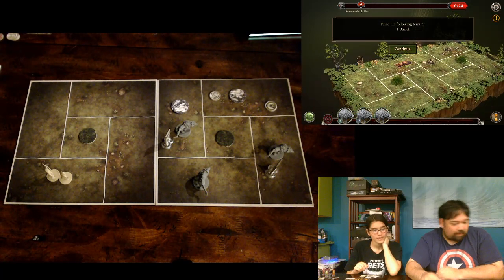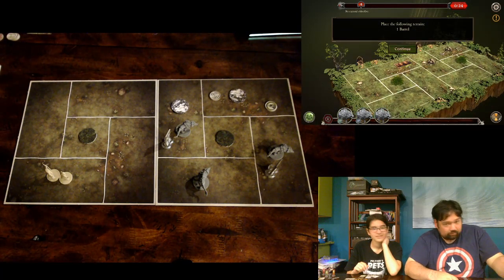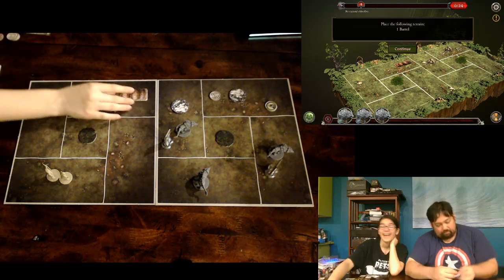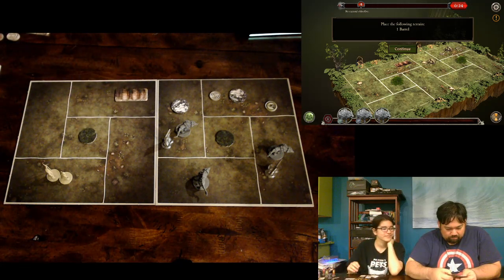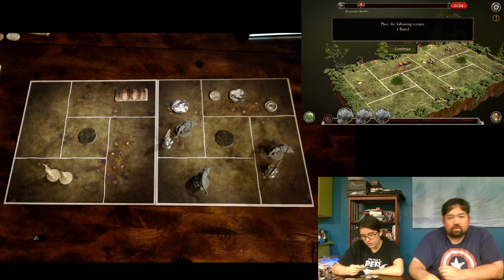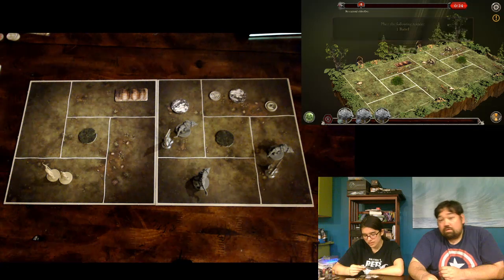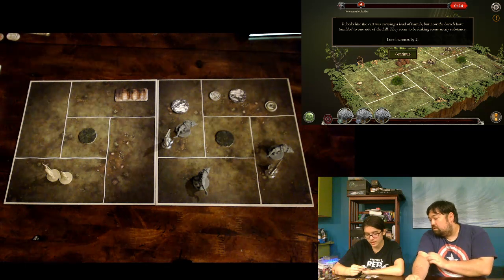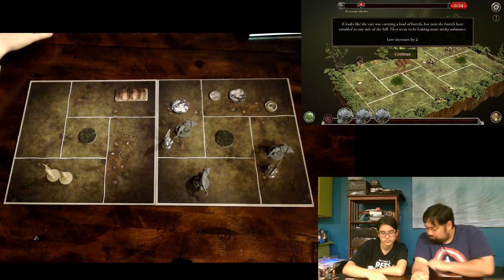Oh. Ooh, we have a barrel. Give me the thing for that. I'm getting it. Barrel: when you interact with barrels, test wit 2. If you pass, apply 4 hits and stun to a nearby enemy and discard the barrels. Interacting with barrels does not provoke attacks. Cool.